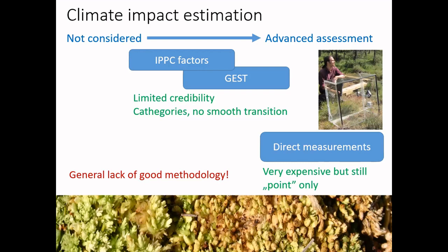Of course, we started thinking about restoration for biodiversity. Now we think also about peat bog restoration for climate. Sometimes the climate impact is not considered at all. Sometimes we try to make an advanced assessment of it. There are in fact 3 approaches implemented till now in Poland. The most advanced is direct measurements.